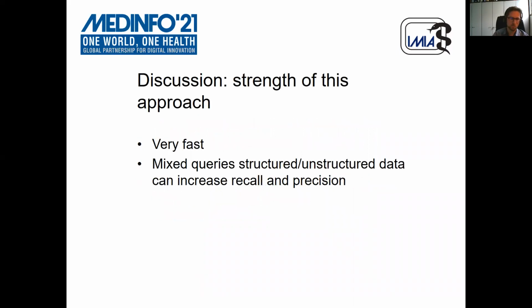For the discussion of this study, we can start with the strength of this approach. It's very fast. This is the main advantage. When you are dealing with a query, you spend several minutes, sometimes at maximum 30 minutes to build a query, and then it's very fast to query a large amount of data, more than 20 years of data in seconds. In less than 5 seconds, you have the result for each query. You can scan automatically millions of records, and it's very valuable for people.